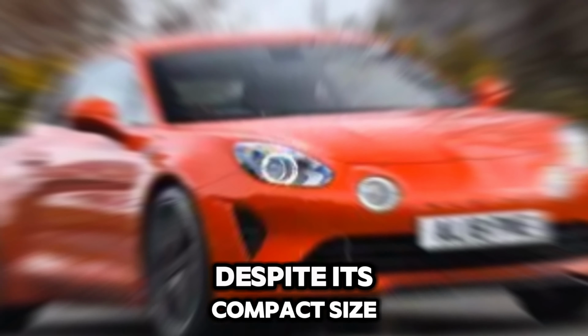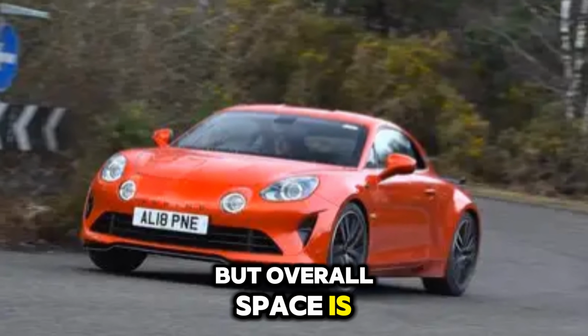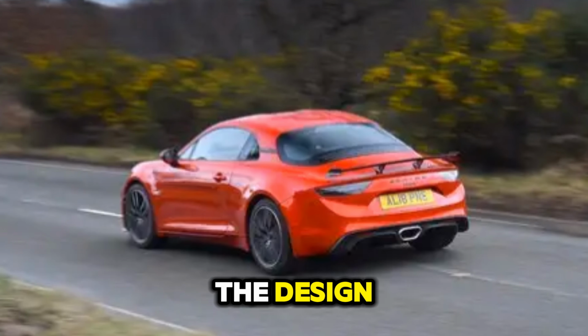Storage is limited, with small front and rear boots. Optional storage solutions can help, but overall, space is not its strong suit. Visibility is also restricted by the design.